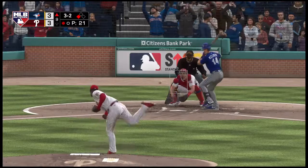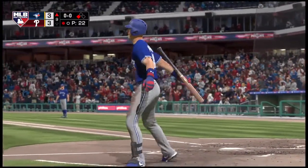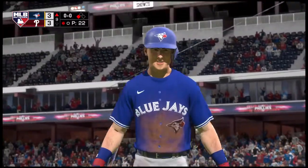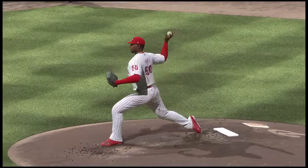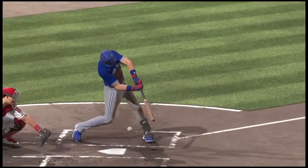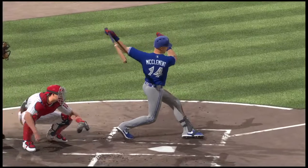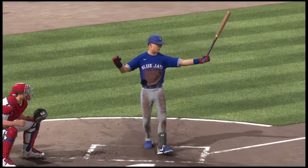Now the 3-2 pitch. And a swing and a miss. He struck him out. And a big out there as the go-ahead run stays at third with 2 gone now. That strikeout changes the whole complexion of the inning. He was definitely pitching for it with a runner on third and 1 out, and he got it. Now it's going to take a hit or something like a wild pitch to get that guy home.